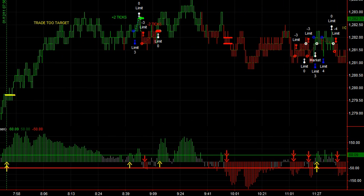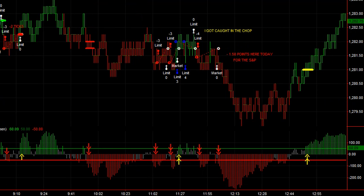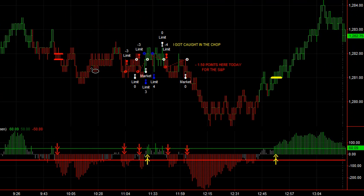Took a break in there, slow period of the day, going into the afternoon session right in here. This was an okay turn right there, but this should have had some follow through. This was minus 2 ticks on a re-entry. Got out on the market right there before. I think I had a 4 tick stop up here, so market exited just in time there. This here got out here for minus a tick.